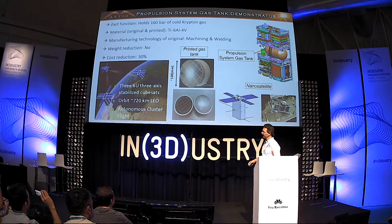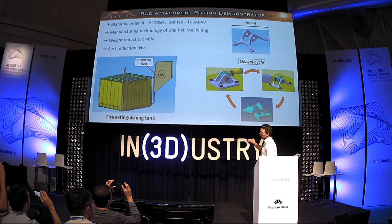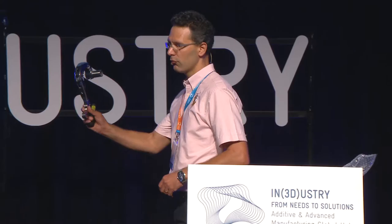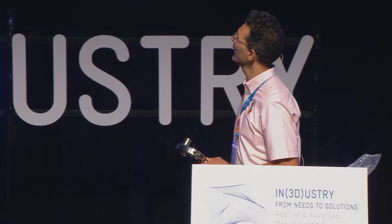Another demonstrator is a rod attachment fitting, which was originally machined. Here it is, it's a small one. It was originally machined from aluminum, and it was printed in titanium. We reduced the weight by 46%. Another demonstrator that we designed and built is this one, the main entrance door hinge, which was originally machined and welded from stainless steel and was printed from titanium. We reduced the weight by 52%.